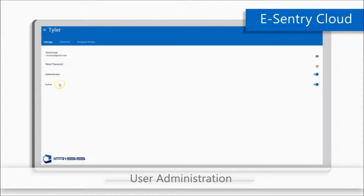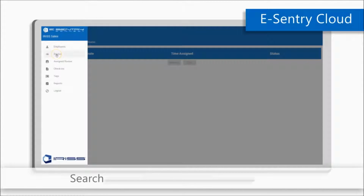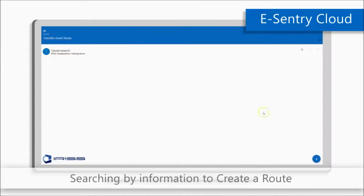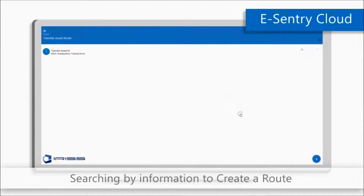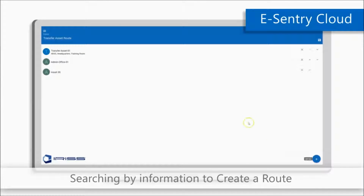Refreshing the screen, we can see that the new user we have created has performed no check-ins and has no outstanding routes assigned to him. Existing routes can be viewed and modified, or new routes can be created and assigned via the eSentry Cloud system. Adding a new asset to a route is very simple, since assets can be searched by multiple criteria and added to the route. You can search by site, building, or alarm condition to find assets to add to a route.